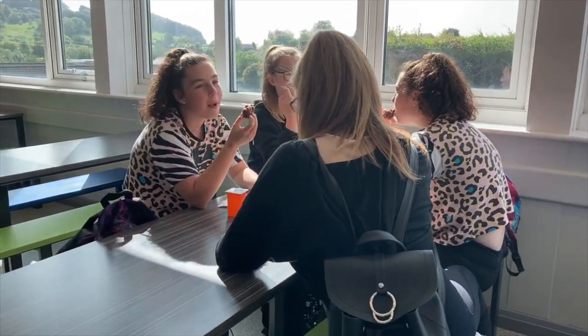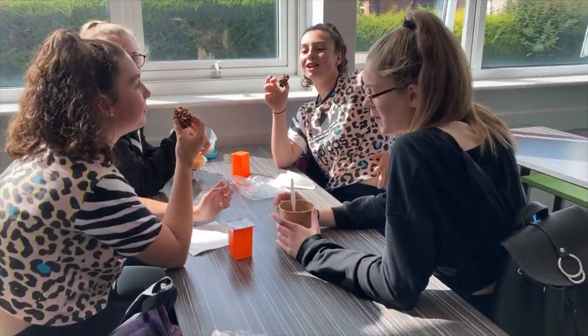No tour of the school would be complete without a visit to the canteen. This is where you can get break time snacks and healthy lunches, all served by our fantastic and friendly kitchen staff. The food is delicious with lots of choice, and it's a great place to hang out with your friends whilst you're eating.